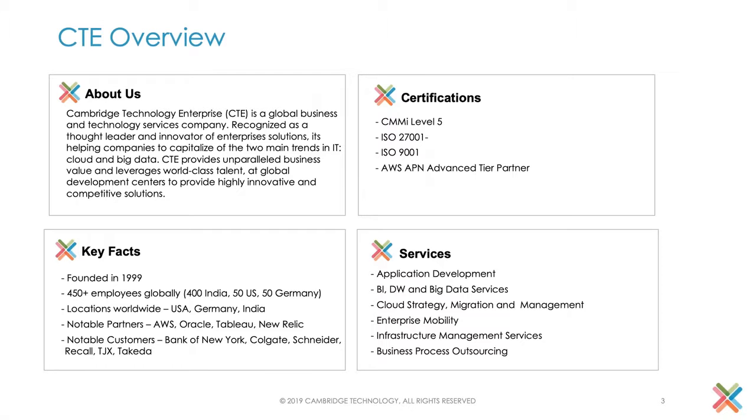And we'll give you a little bit of an overview about Cambridge Technology. We were formed in 1999. We're a global IT consulting services company, about 450 employees globally distributed across the US, Germany, and India. We have a bunch of notable partners, everybody on the cloud platform: Amazon, Google Cloud Platform, Azure, and Oracle Cloud. Certifications we carry right now are CMMI Level 5, ISO 27001, ISO 9001, and one we just picked up was ISO 20001. We're an Amazon APN Advanced Tier partner, and we have been engaged with Amazon since 2009.